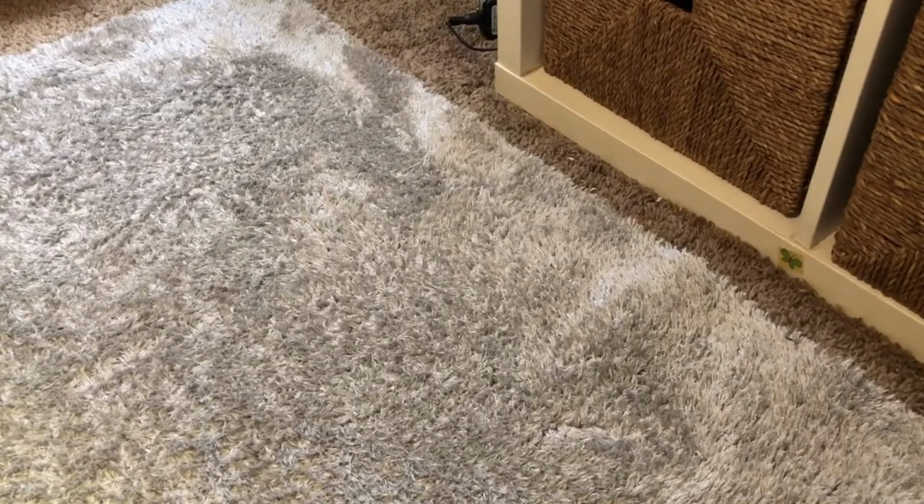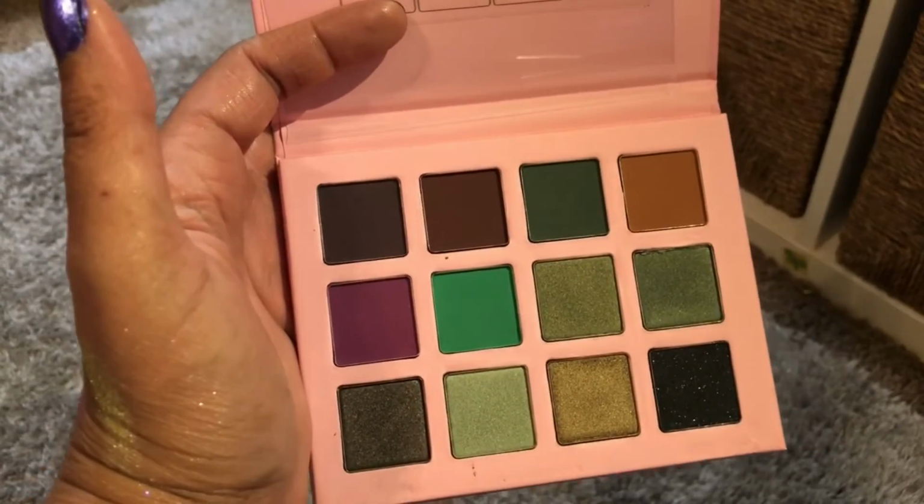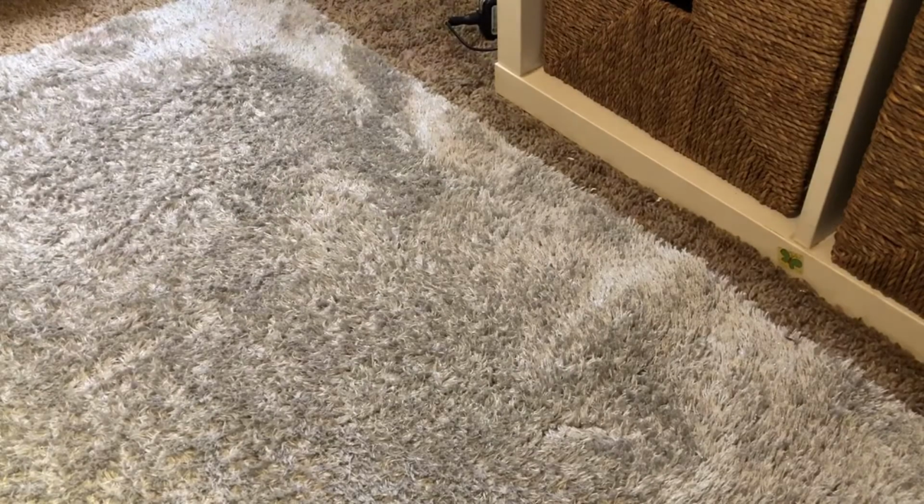Okay, and the last 2. This is the Oh My God Kush palette. This is definitely a grungy fall palette. Okay, and the last one is Up in Smoke by Peachy Queen. And this is definitely a fall palette.